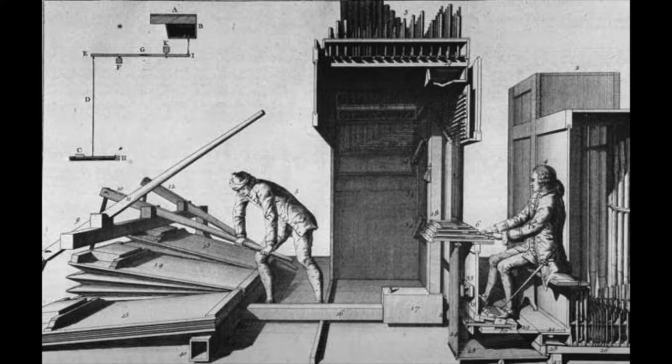Around the 7th century AD, approximately 1,000 years later, a new type of organ emerged, whose wind pressure was regulated by a bellows as opposed to water. And the organ has become basically formally associated with the church by about the 10th century AD.